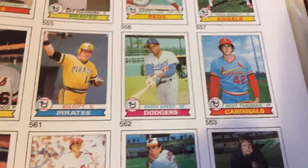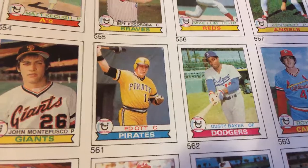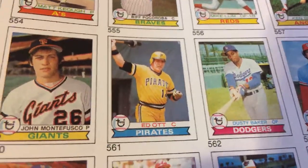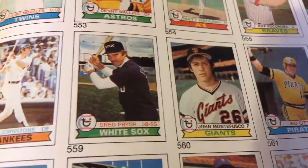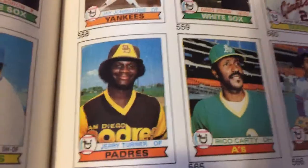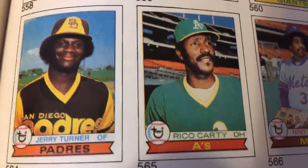Just figured since you were a Cubby fan, maybe you might have known. But that's okay. Ed Ott. Wonder if he was related to Mel Ott back in the day. Could be. Ott is not too common a name. Jerry Turner with the San Diego Padres.